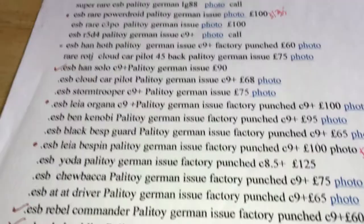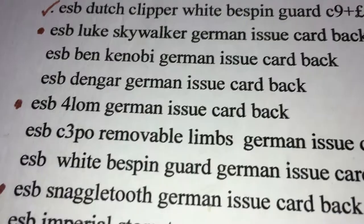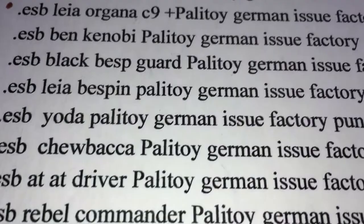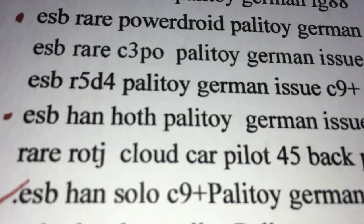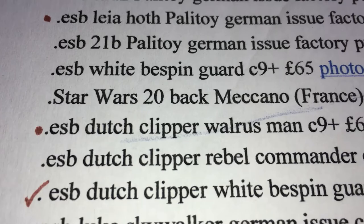I mean, it's useful to see what he had to sell then, and you can compare it to the list on Mr. Palitoy's website. I've got the German FX7 that's not listed on here, but I'm sure he would have had that. Power droid C3L R5D4, that's incredibly rare. Bosk, I've got the German Bosk, 21B.